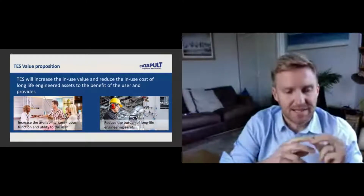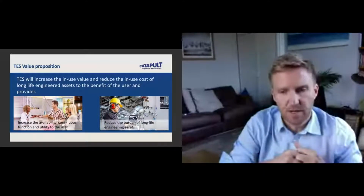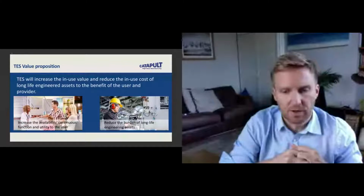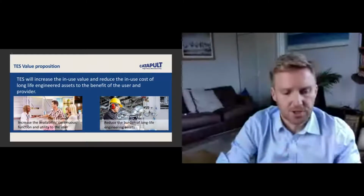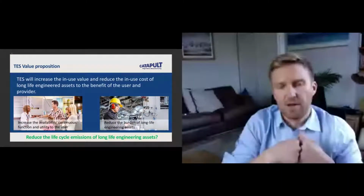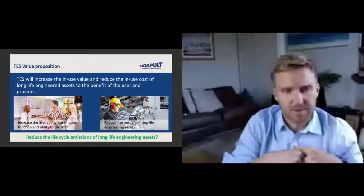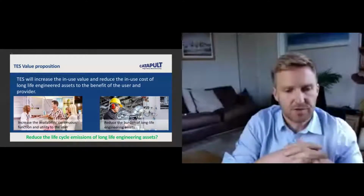So that is to increase the availability, continuous function and utility to the user, and reduce the burden of long life engineering assets. That burden is normally thought of in cost terms, but we can also think about the burden in terms of life cycle emissions. And it seems clear that a part of that TES value proposition to the wider community is to reduce the life cycle emissions of long life engineering assets.